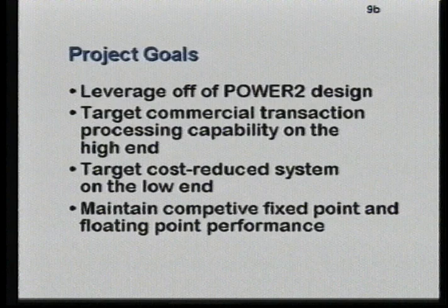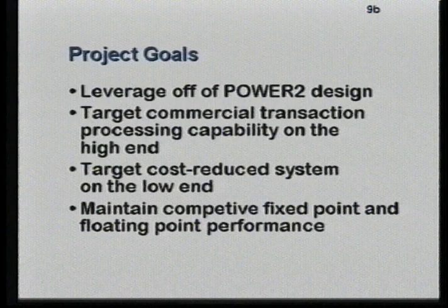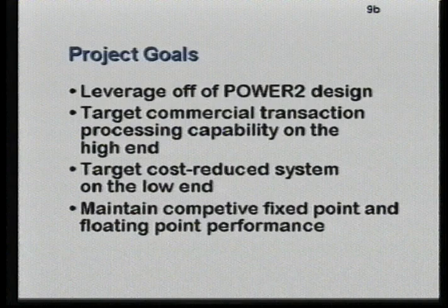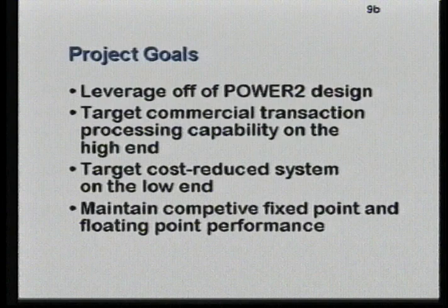Okay, these are the project goals for the POWER2 Plus microprocessor. We wanted to leverage off of the original POWER2 design, and we really went after two primary things. First, we wanted to go after the high-end transaction processing capability, and we also wanted to push POWER2 down into the low-end desktop systems in a more cost-reduced manner. And at the same time, for both our low-end up to the high-end, we want to maintain competitive fixed-point and floating-point performance.